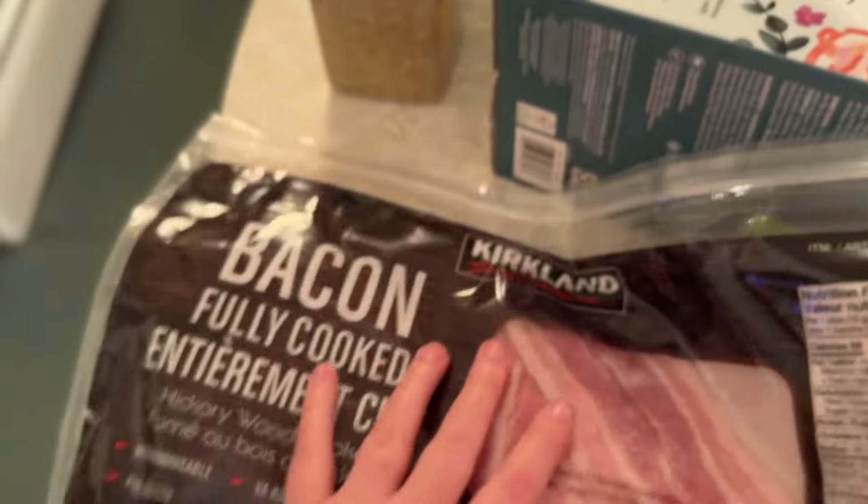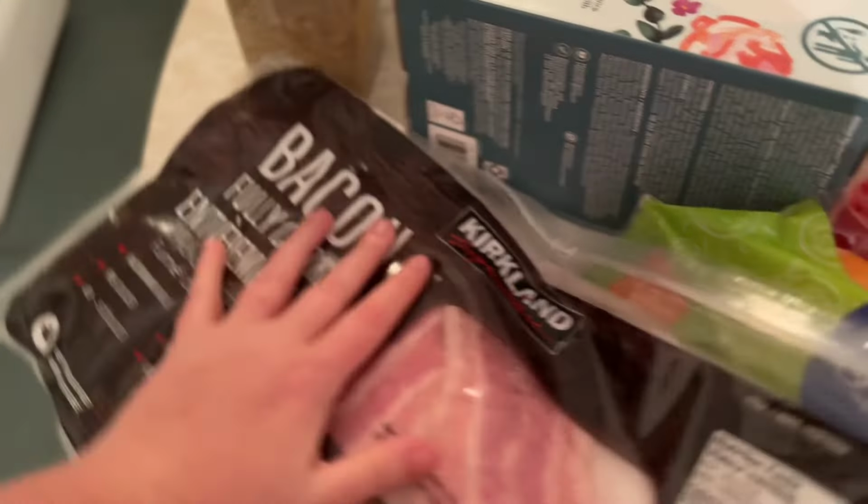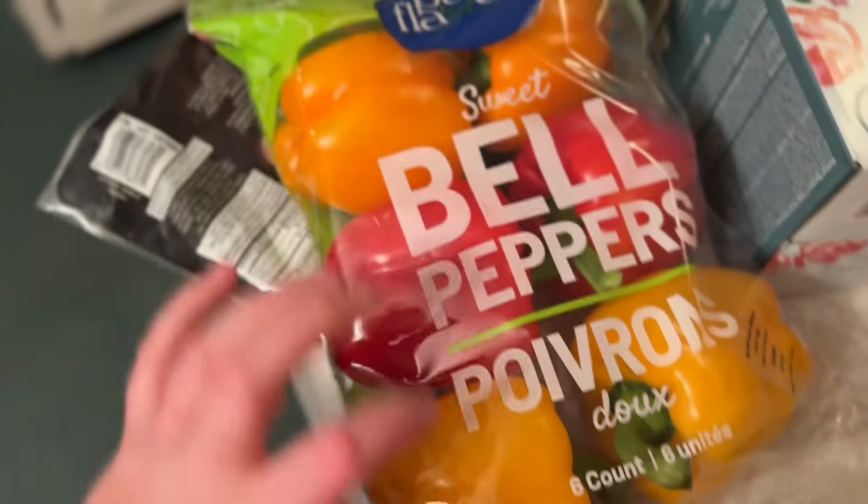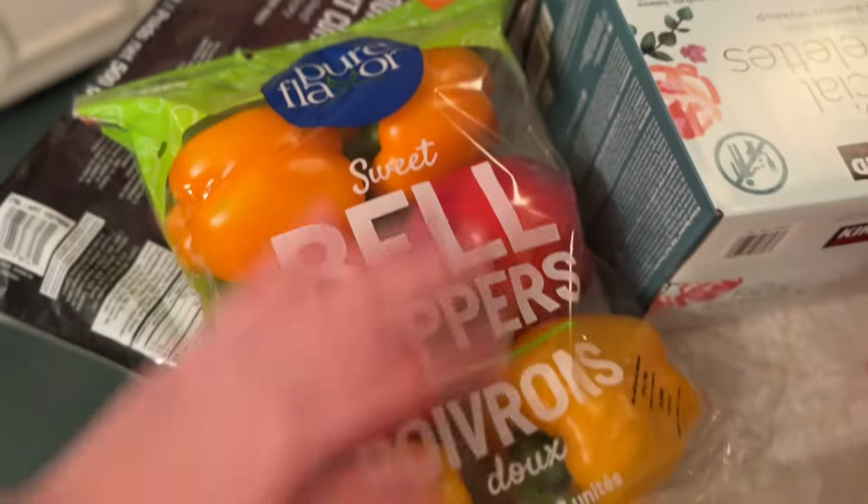And then I got some ready-made bacon. We travel with a cooler in our car. So we had this on ice, so it's good and cold still. Then I got, look at this, all these peppers. These are super hard. Like, these are going to be so good. I love peppers. Got these. This is all, again, still from Costco.